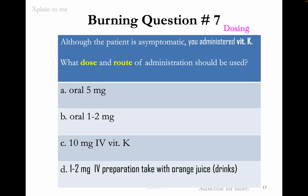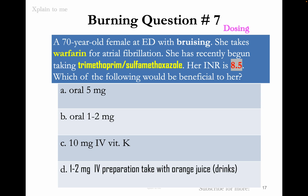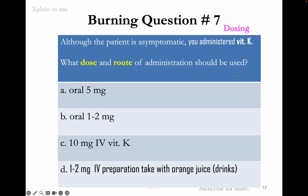Okay. So the next question, a continuation of this one, the same patient. Her INR was 8.5. Remember. Although the patient is asymptomatic, you administered vitamin K. What dose and route of administration should be used? That's the question.